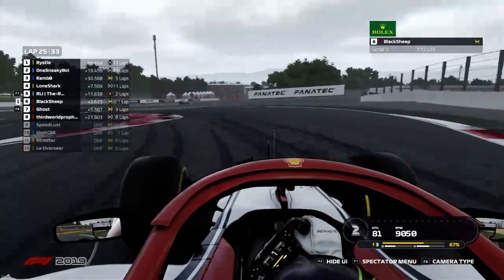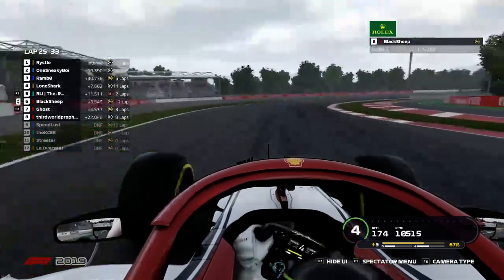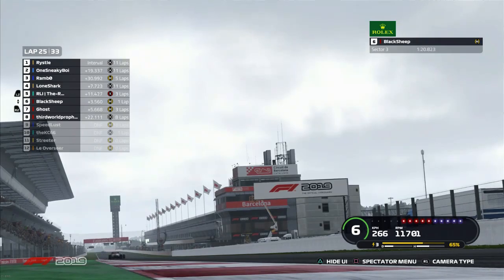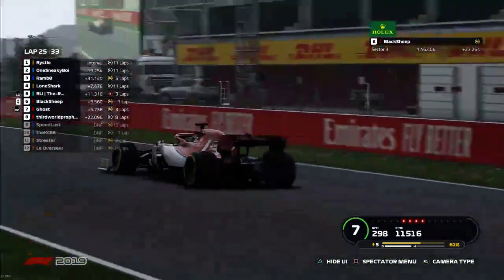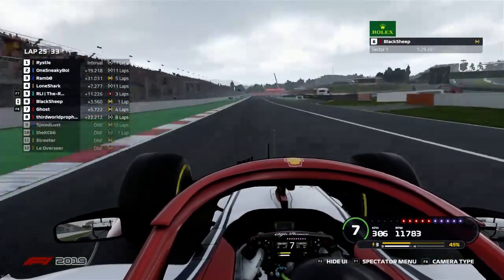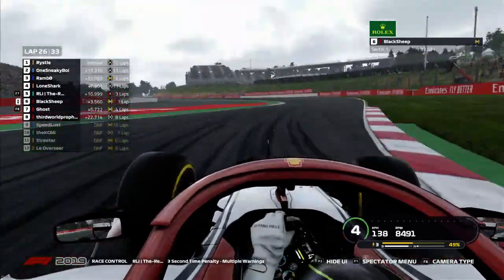Interesting engine noise from Ferrari. Massive stutters from Black Sheep. I hope this is just on our screen and not for him. He is lagging all over the track. I hope this is not going to affect the race of him or anybody else around him. But let's take a look at that gap to Lone Shark.